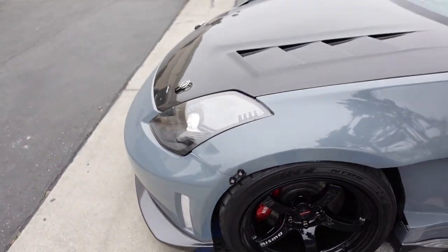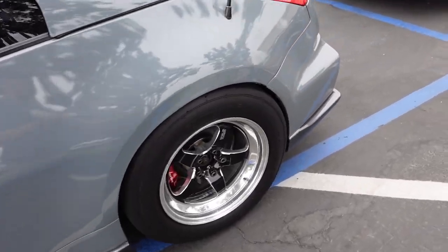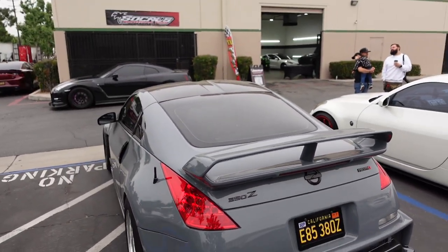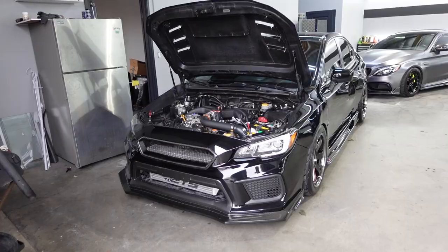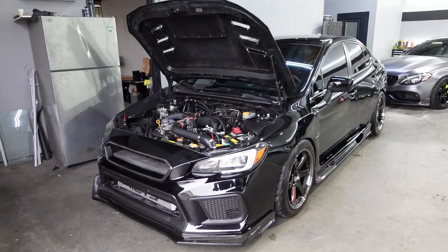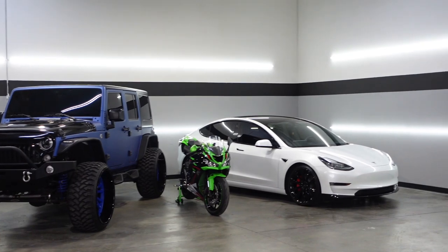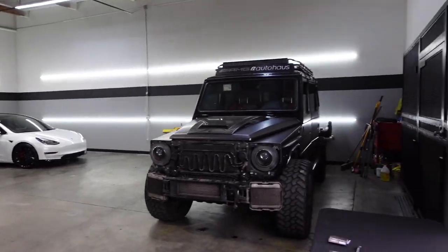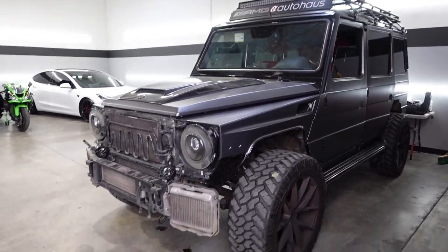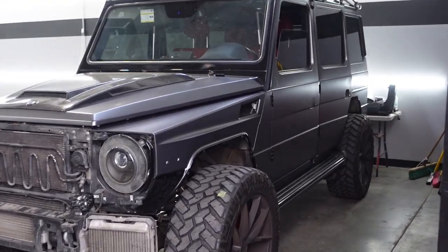What do you guys think? Should I wrap the Freerunner in this Nardo gray or what? They say it goes good with any color. I mean, with any car. Check out that Mercedes. Lightning here is dope. It makes the cars look good. You guys think he's doing a color match? Oh no, he's probably wrapping it in that same matte color.